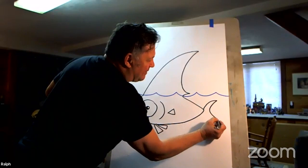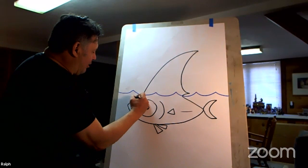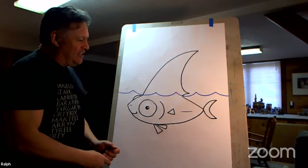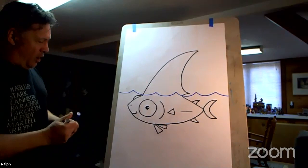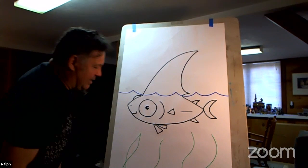So here he's kind of a faker. He's not a real shark, but he's pretending he's a shark. And you could actually have a little bit of the other eyeball on the other side if you want to, like that. So there's a goofy little fake shark, a shark that's not a shark, but he wants to be a shark. He's got ambitions of being a shark. And you could even add another little fin right here, maybe. Another little fin right there. And if you wanted to, you could have seaweed coming up from the bottom. So these are lines that wiggle. See, I just make a wiggly line. Just make wiggly lines. And then you go to the top and you wiggle back and forth.